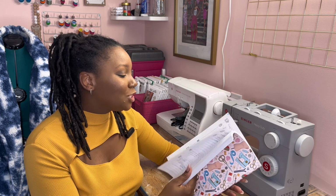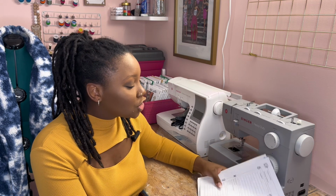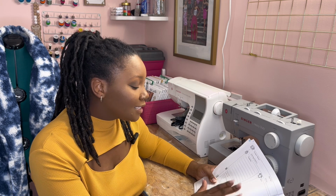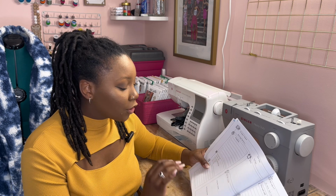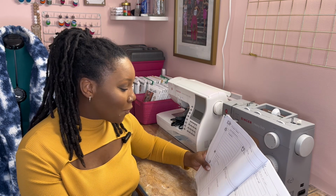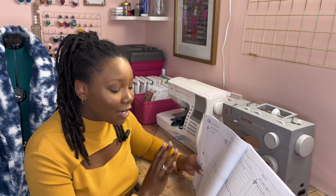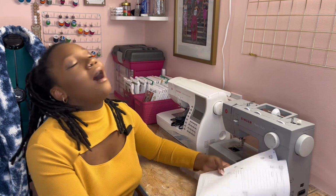So this is my sewing journal for 2024. It has the start date, the end date, the supplies that you need, an area for you to sketch it. You can add your samples of fabric or your lining sample or your interfacing sample. How did you like it? The difficulty, will you make it again? What was difficult? What went well? The thread that you use, the needle that you use, the stitch length and the stitch width and the supplies and the pattern and notes to my future self.